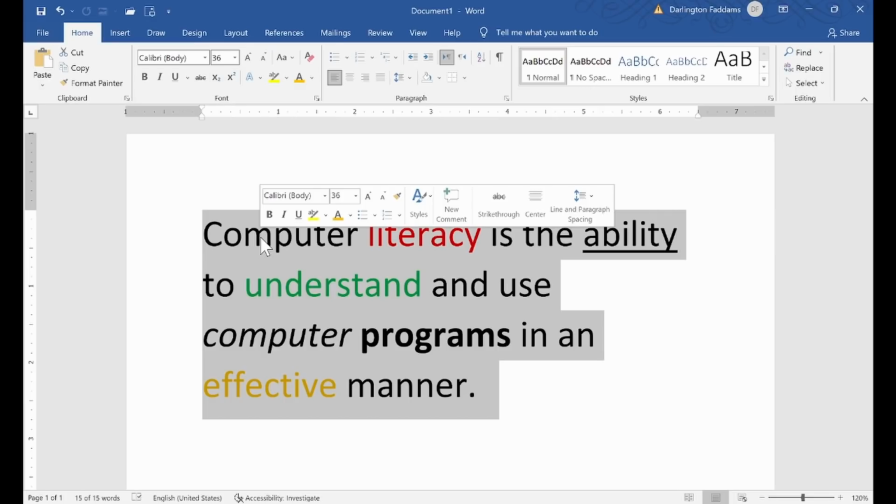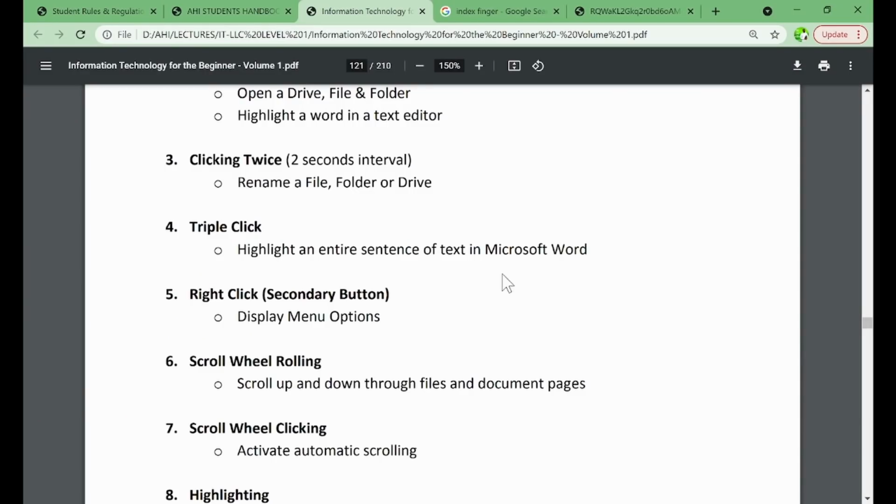So you know that double clicking responded to just 1 word. Triple clicking responded to the entire sentence. That means there's a difference between the double click and the triple click. Maybe you've never heard triple click before, but you can triple click to do something. All right, let's move on to the next thing.